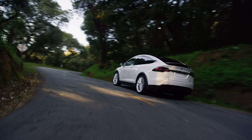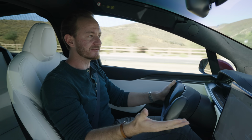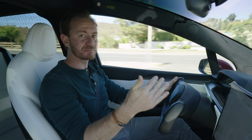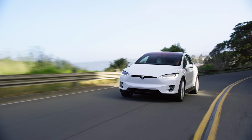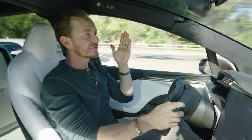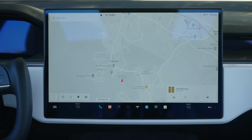The one area where the Model X obviously does not live up to the R1S is in its off-road ability. The cool thing is you can set the suspension height you want in the Model X. I think there are 5 levels. You can go from low all the way up to very high. And at its highest point, it's about 9 inches of ground clearance, which is not bad at all. But you won't be taking this rock crawling anytime soon. That's not what this car is about though. This car is about speed and performance and, in a lot of ways, fancy tech.